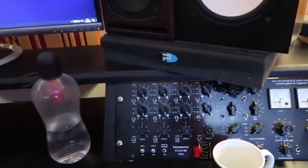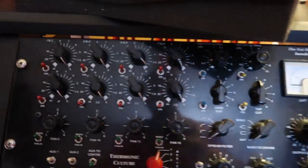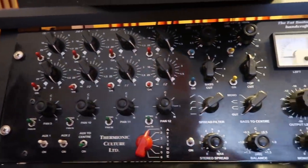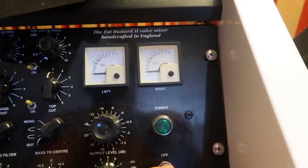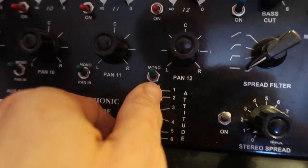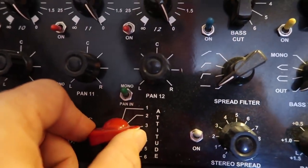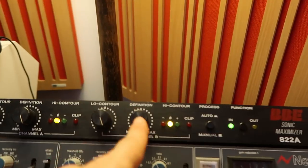And here is the mixer. Oh, it's a summing mixer. So it takes 14 channels. It's a Thermionic Culture Fat Bastard Mark II. It's incredible, and it's got this attitude control, which means it will saturate the valves. It will produce an incredibly nice sound. Right here, there is the Sonic Maximizer. Let me switch this on. All right, so that's the BBE.